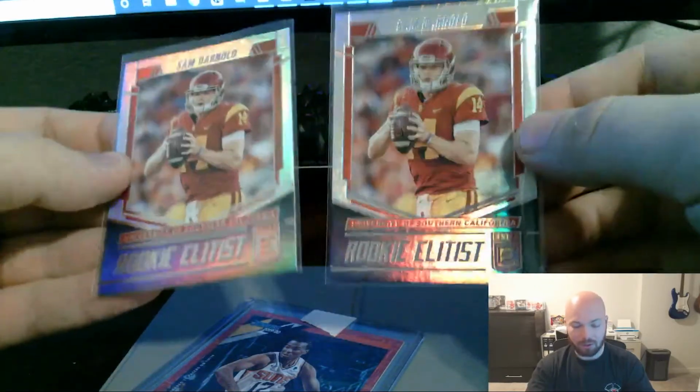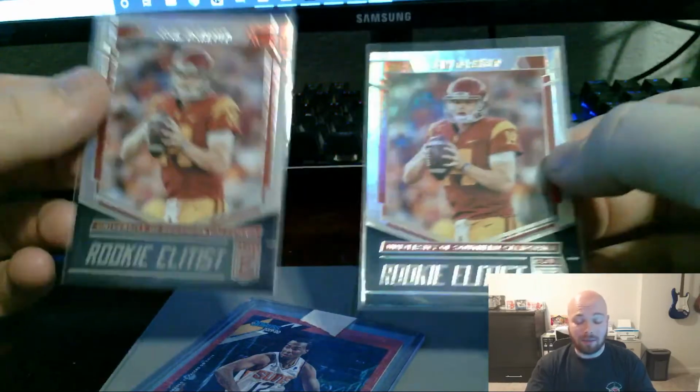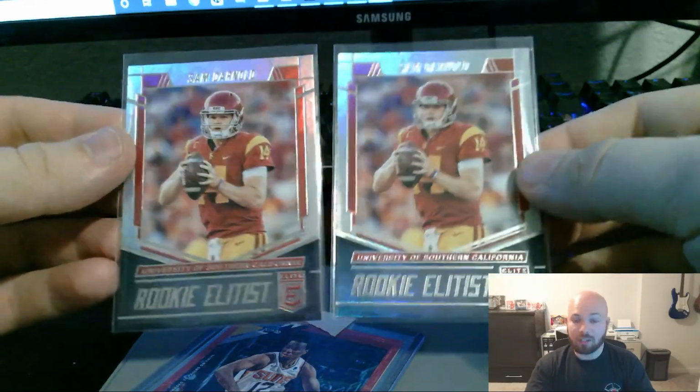There we go. We got 2 of those. So in the case that Sam Darnold pops off and turns into a tier 1 quarterback, we're pretty much set, guys. All right. So we got those.